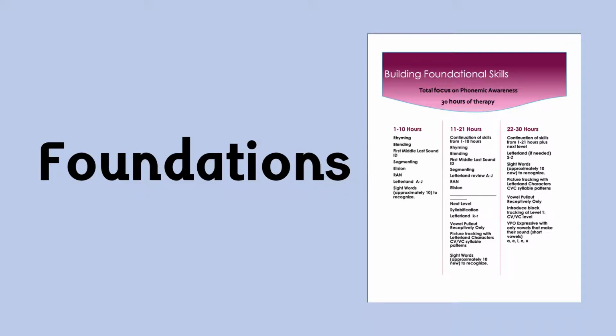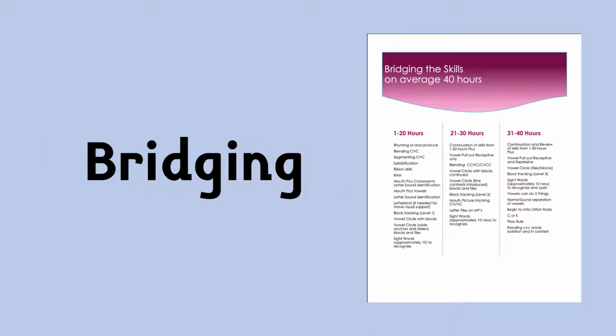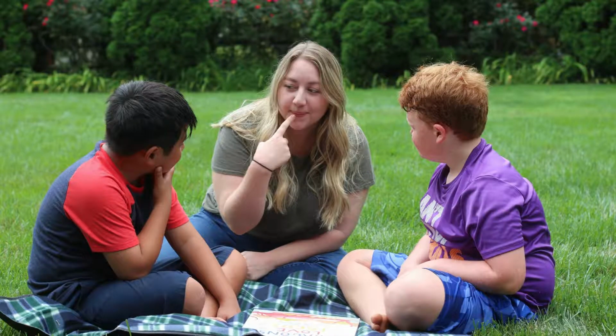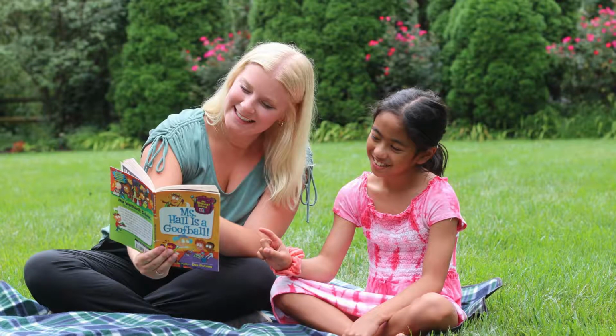The next level is called Bridging. During this portion of the program, phonemic awareness drills are also practiced, but the focus is more on reading words in isolation and working through Orton-based spelling rules. The last portion of the Sounds to Print program is called Connections. This is where the client is working at the sentence level for spelling generalization and contextual reading at the paragraph level. The Reading and Language Learning Center's therapists tailor each client's therapy plan to their particular needs. We meet the clients where they are and build their skills from there.